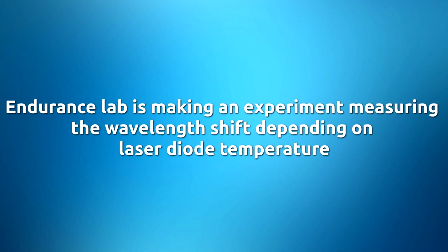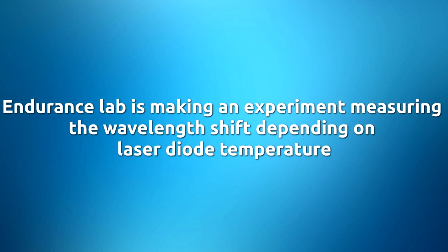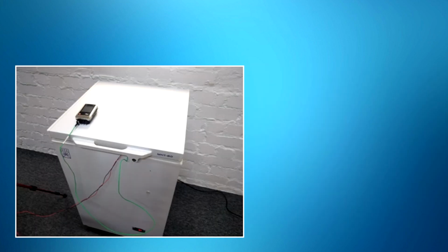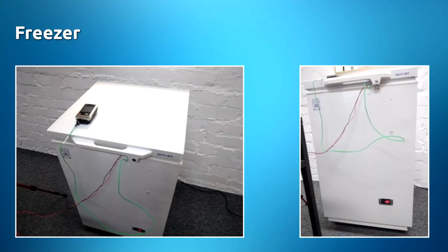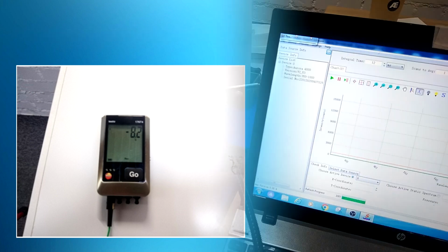Endurance Lab is making an experiment measuring the wavelength shift depending on laser diode temperature. Freezer. Temperature logger Testo 176 T4.